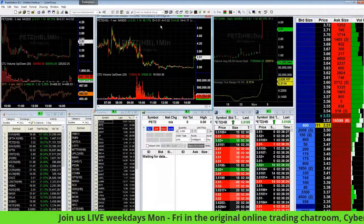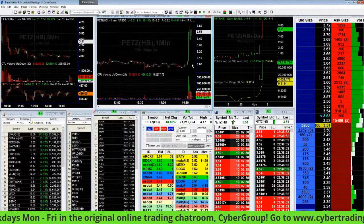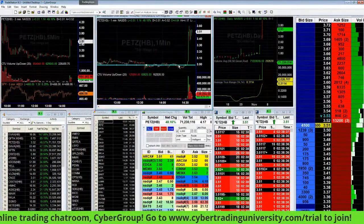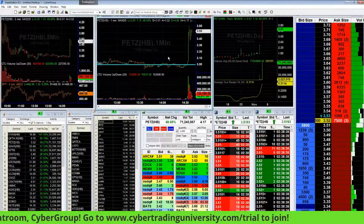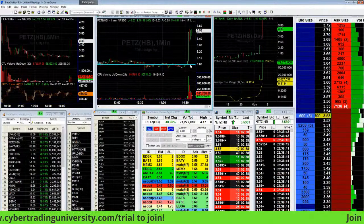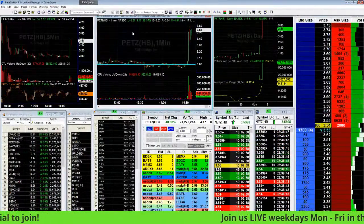PETZ, Bobby calling out the pop right now, and damn, I'm not in this trade. I was telling you folks inside the trading room earlier, I was pretty reluctant on calling this out, but it wasn't dropping off, and if it could break through the 3 level on the way up here, it can make a nice pop, and obviously we have it.